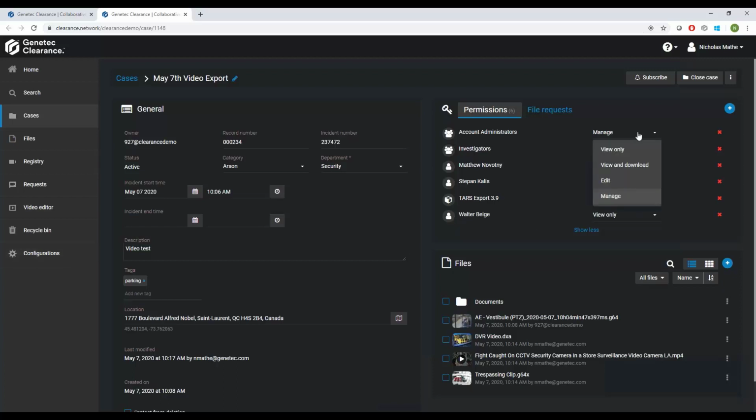Looking at the permission levels in Clearance, we have 4 tiers: view only, view and download, edit, and manage. The first 2 I think are pretty self-explanatory. For edit, this will give the user the ability to upload files or remove them from a case, as well as to modify the general information section. And the manage permission will give the user the ability to manage the permissions, create file requests. They'll be able to close or delete cases and share the case content with other individuals, as well as accessing the audit trails. So this is really a power user permission level. And depending on the requirements of the different users working on the investigation, we can provide them with the appropriate permission level.